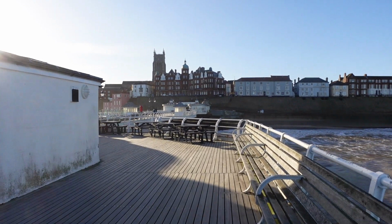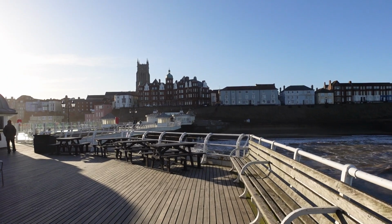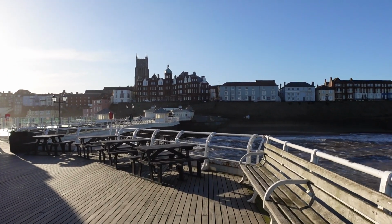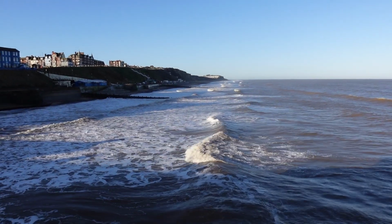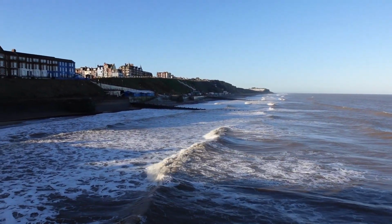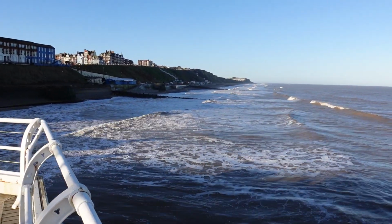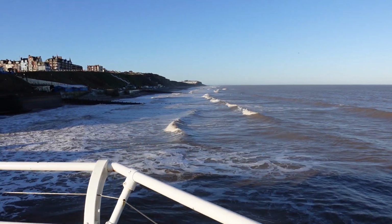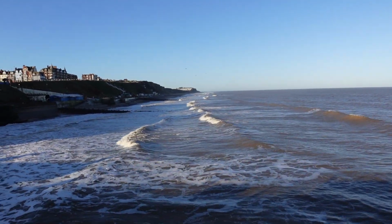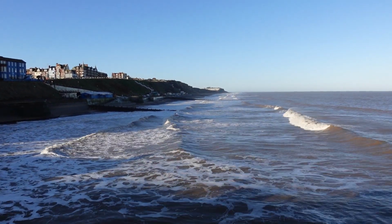I just thought the church here and the hotel in front was always quite imposing on the headland. Believe it or not, the tide is actually going out as we speak. There was a high tide at sunrise this morning.